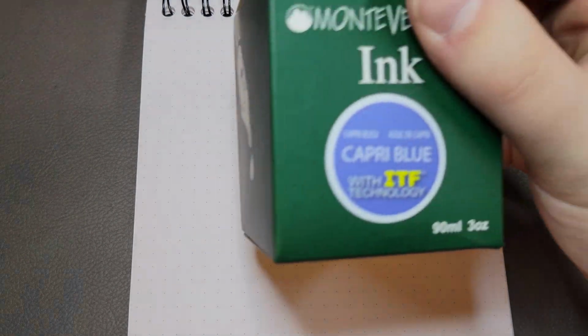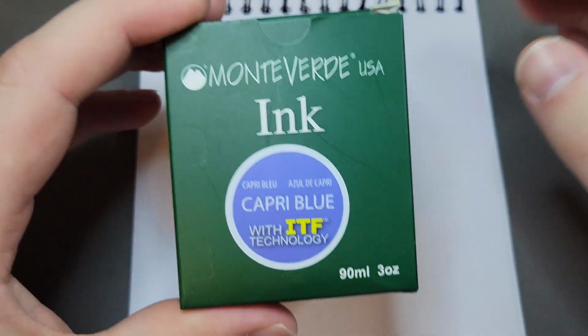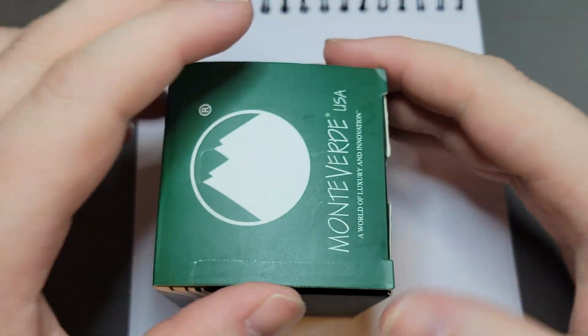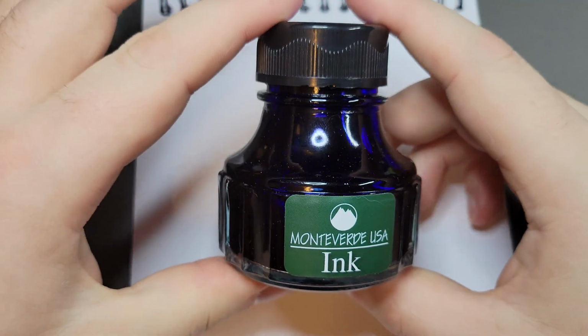So the first one is one that I hardly ever see get mentioned. And it's one of my probably top three favorite blue inks ever. And that is this one right here, Monteverde Capri Blue. This was actually one of the first inks that I ever got. But it is Capri Blue. It's a beautiful blue ink. It's a lighter blue, and it is absolutely gorgeous.